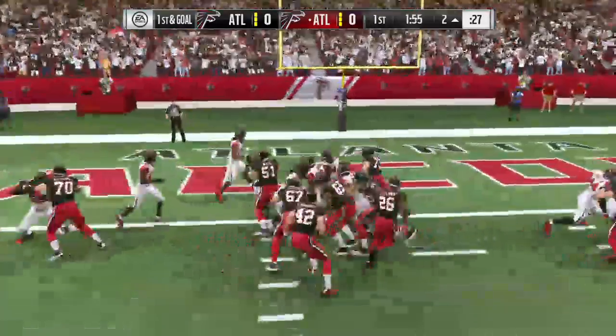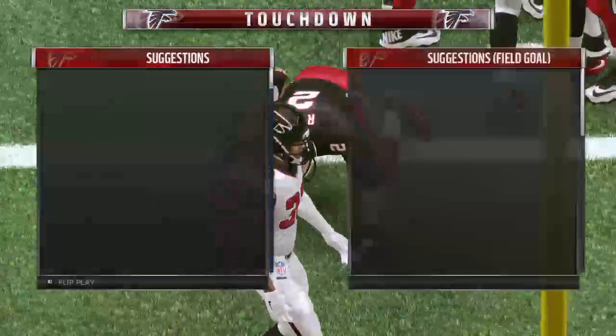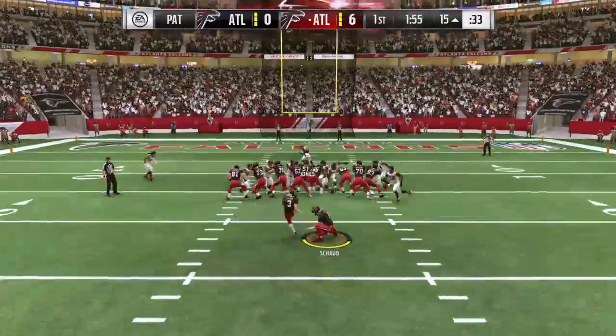On the keeper. And he gets in. Touchdown, Atlanta. Matt Ryan scoring on the sneak from a yard out. And the Falcons have taken the early lead.